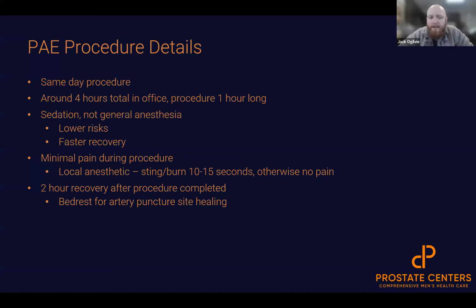You don't feel me moving that little wire and catheter along the inside of the artery. The one thing that you may feel is occasional warmth or heat when I inject the contrast into the arteries, but that's a normal sensation that the body has, and it should not be painful. You may know what that feels like if you've ever had a CT scan with contrast before. It's a feeling of warmth, but it's really the only thing that indicates that I'm in there doing anything as I'm doing the procedure.